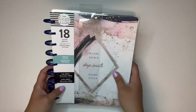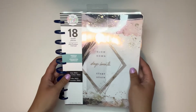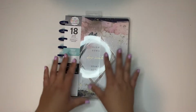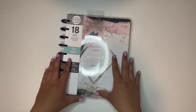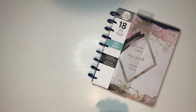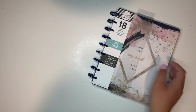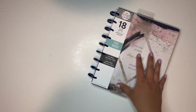All right, so I recently found this planner at Michael's, I believe the first week in July. I haven't seen what it looks like on the inside yet, which makes me a little bit nervous, but the plan is, oh, sorry for the glare. Let me try to move it away. The plan is to use this for my decorative planner for this year.